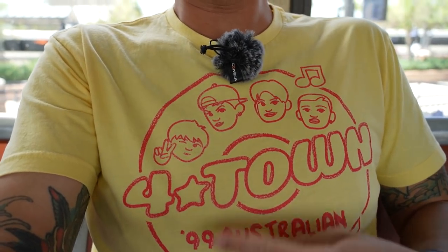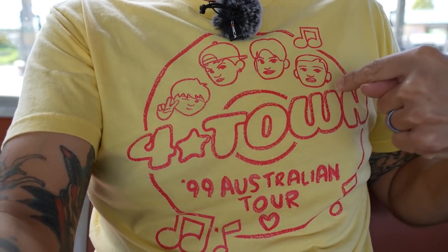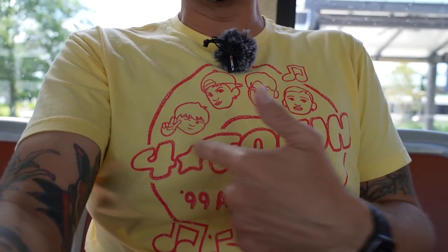As we're on our way to Caribbean Beach, I wanted to point out, I did find a Fortown shirt from the Australian tour in '99, before Aaron Z joined the band. So there were only four of them originally. A little bit of Fortown lore for you.